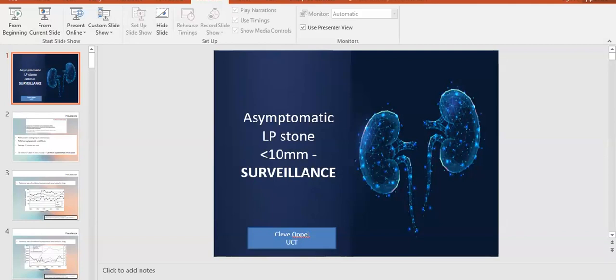Looking at the guidelines, EAU as well as the AUA sit on the fence. They haven't given a solid answer. In the past, they were more advocating for observation. Now they're back on the fence. They do have guidelines that if you are observing someone, there are certain indications to intervene. So if the patient becomes symptomatic, having obstructions, but they don't flat out say for such a size stone of this composition at this position, surveil or not.